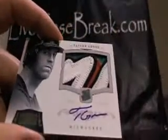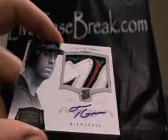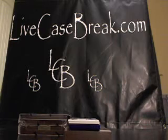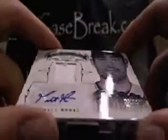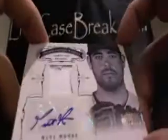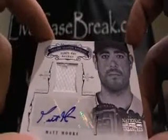That is number 20 of 25. Hey, we played the Brewers on Italian. They wore like black and green and red jerseys, so maybe that's what. Matt Moore, Tampa Bay Rays. Matt Moore, sticker auto jersey patch. That is 35 of 99 for the Rays. Rays were purchased by David Kay.